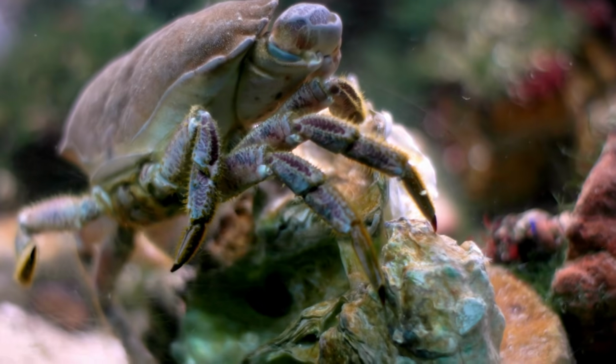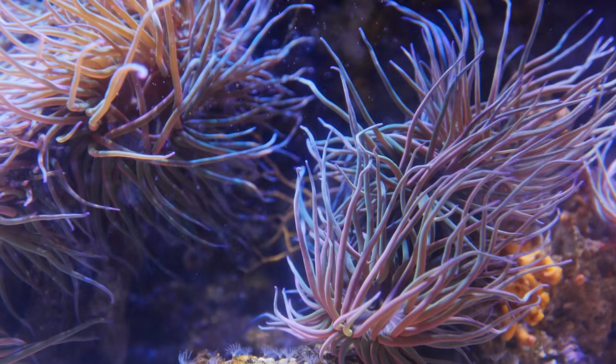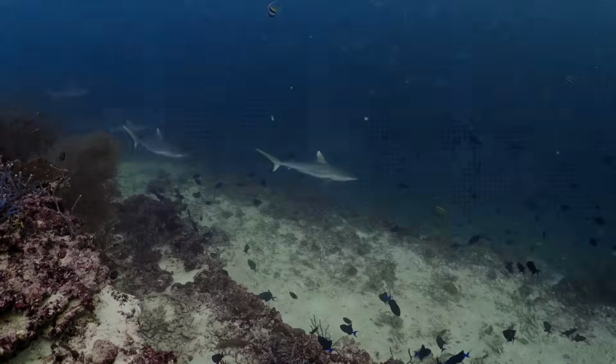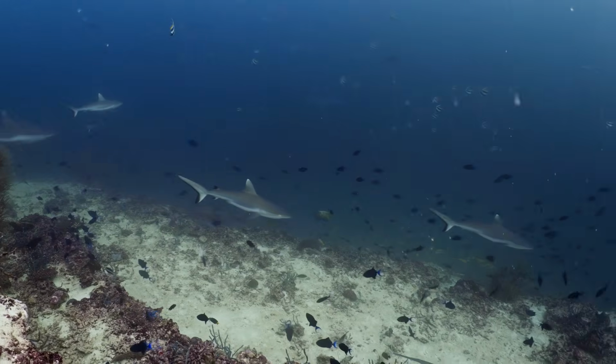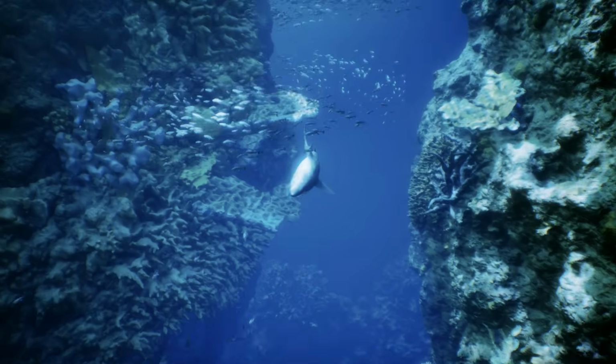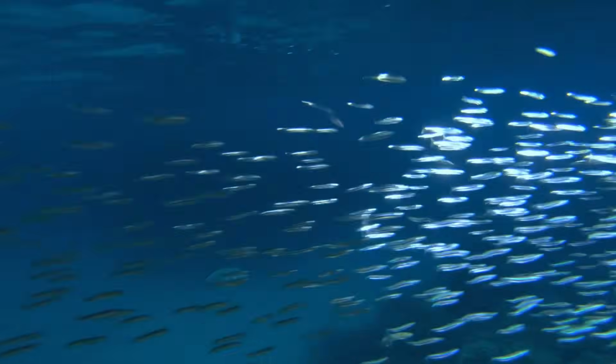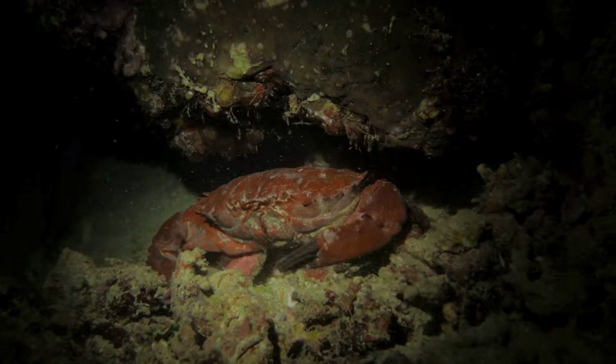A small crab moves carefully across the reef. Every crack in the rock could hide danger. Fish patrol the open water. Moray eels wait inside dark crevices. For millions of years, survival has depended on one simple rule: stay away from predators.